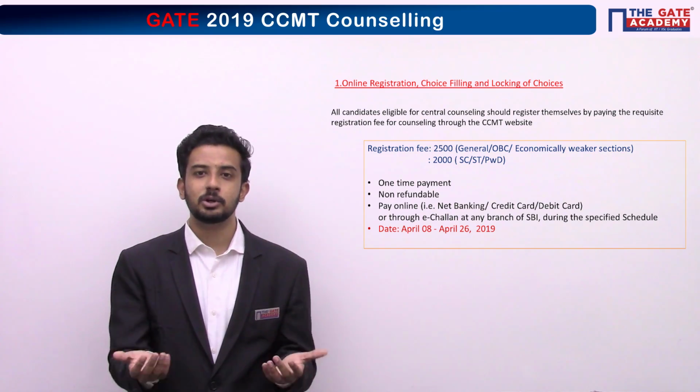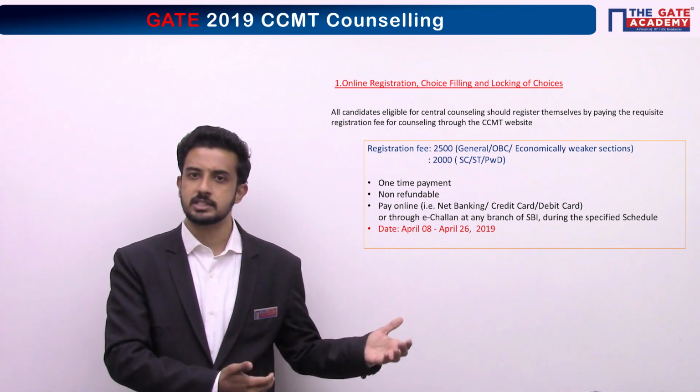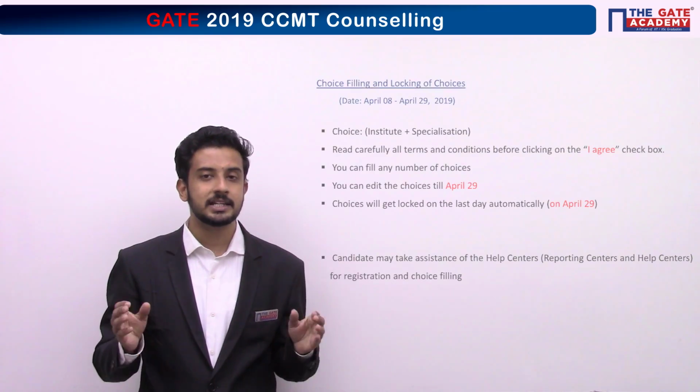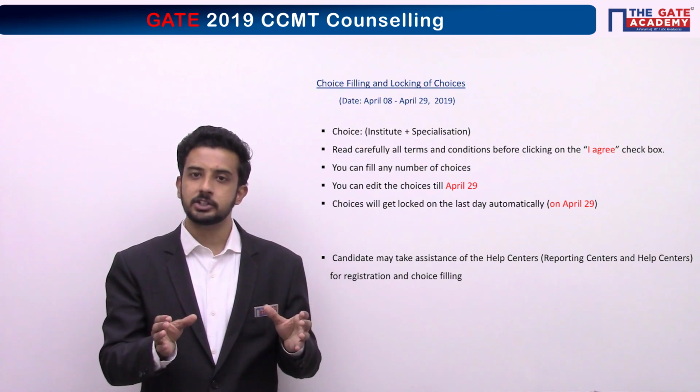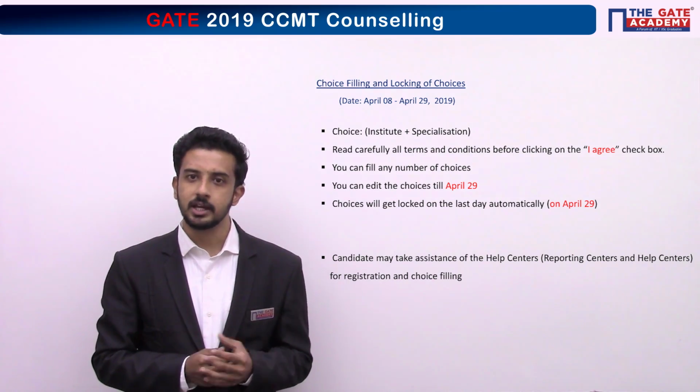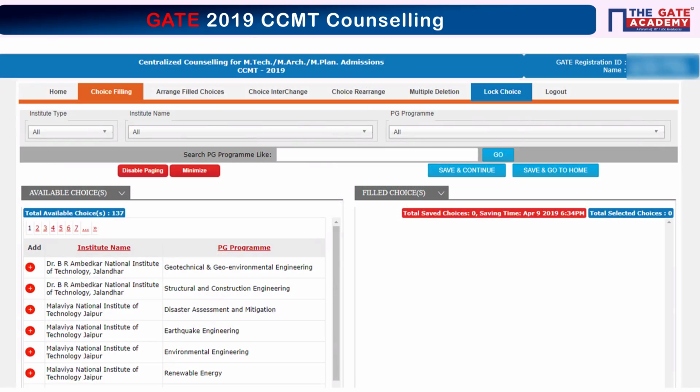If you really want to get admission in any of these institutes, do it as soon as possible. Now I will tell you how to give the choices. The choice is nothing but a combination of institute and the specialization you need. So you will select one institute and, corresponding to that particular institute, you have to select one specialization. That is one set. That is considered as one choice.